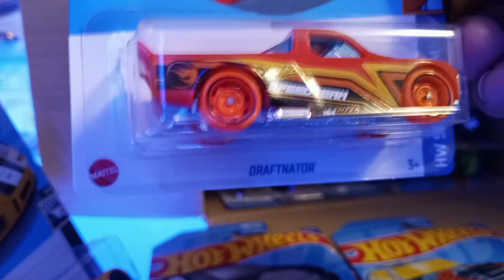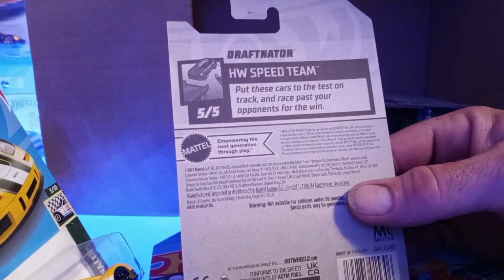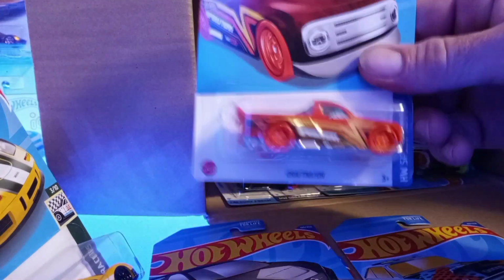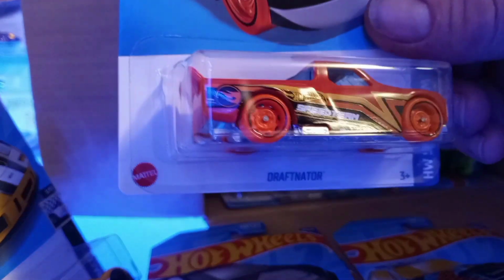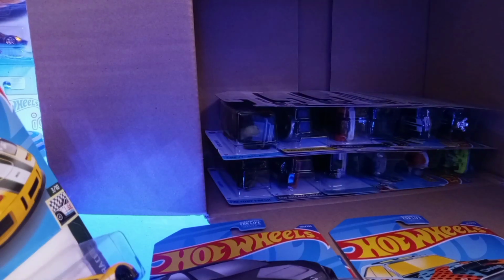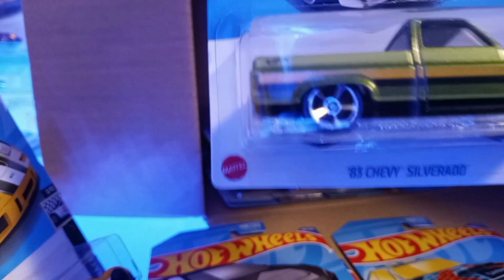All right, what'd you pull there? Draftinator. You named it. Cool, right on, man. That's the E case. Here, show them that. That is the E case. If we can get it in the screen, that is the E case. Treasure hunt right there. You said with our luck, you get another Draftinator. We have found a few of these Draftinators. All right, we just opened one of those up.